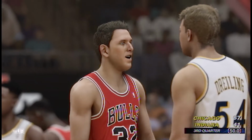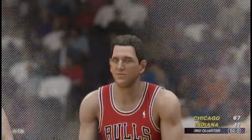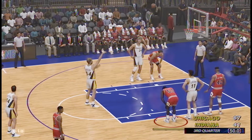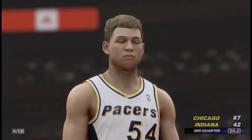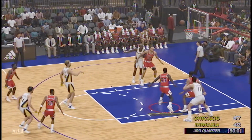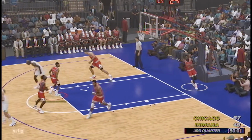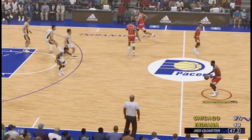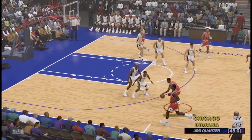Personal foul. Second team. Pacers have been a perfect 8-of-8 at the line. For your Pacers, Greg Dreiling. And the first one at the line is good. The Pacers making a switch here. Lyons checked in. And so he makes both from the line. Chicago has gone 3-of-5 from beyond the arc so far tonight.